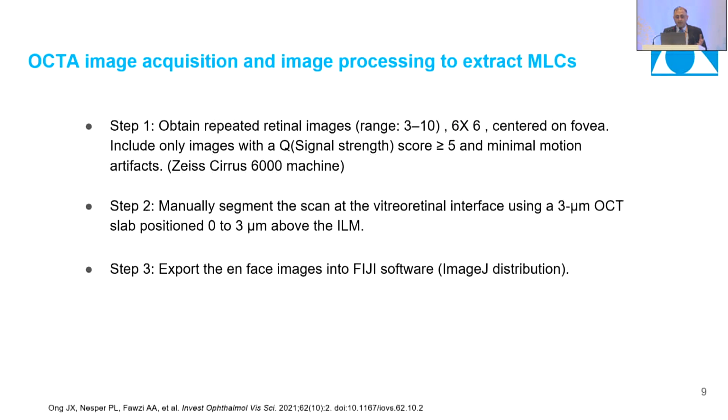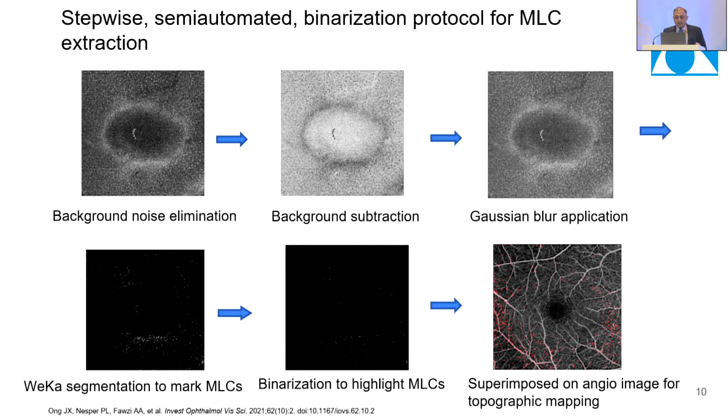And how do we do that? We take retinal images 6x6 over the fovea using a Zeiss Cirrus 6000 machine. Then we segment it 3 microns above the internal limiting membrane. These are then exported into the ImageJ or the Fiji software.